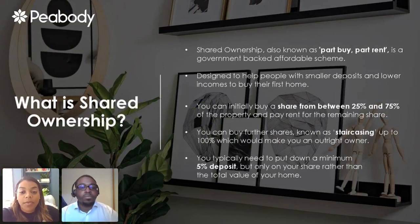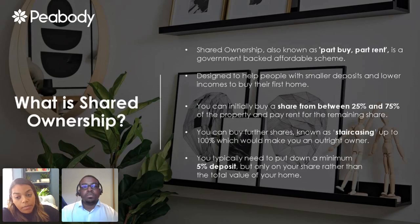So we're going to start off with the basics. What is shared ownership? Shared ownership, also commonly known as part buy, part rent, is a government-backed scheme that allows you to purchase a percentage of a property and pay rent on that remaining share. It's a scheme that has now been around for decades, designed to help people with smaller deposits and lower incomes purchase their first home.